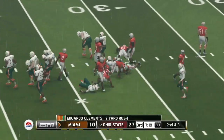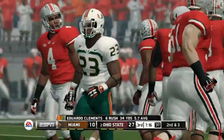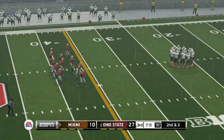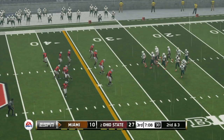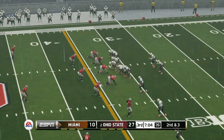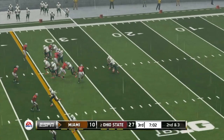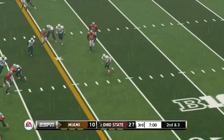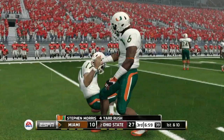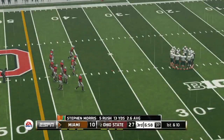Takes it up the middle for a nice run. That's good for a gain of 7 yards. That'll bring up second and three. They need about 3 yards to get the first here on second down. Here he goes. Runs outside for a nice gain. Gain of 4 yards. First down.